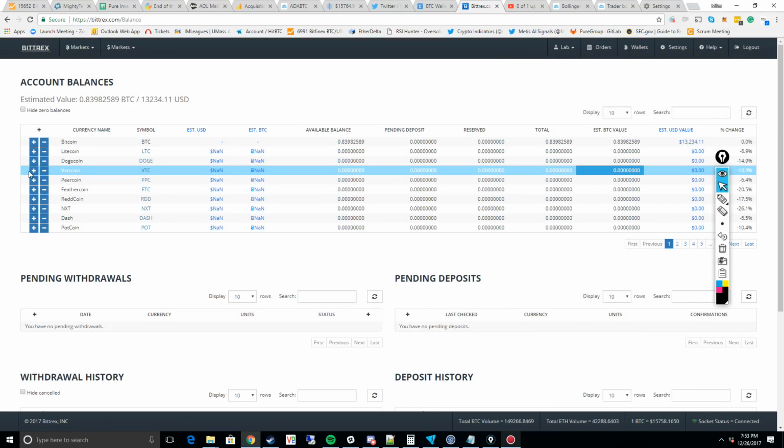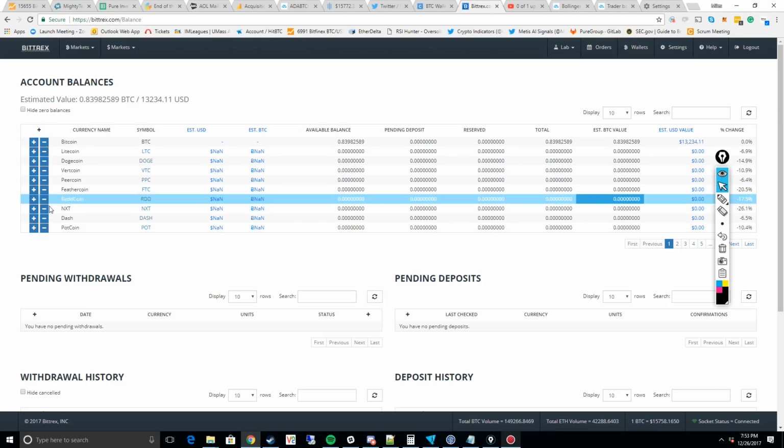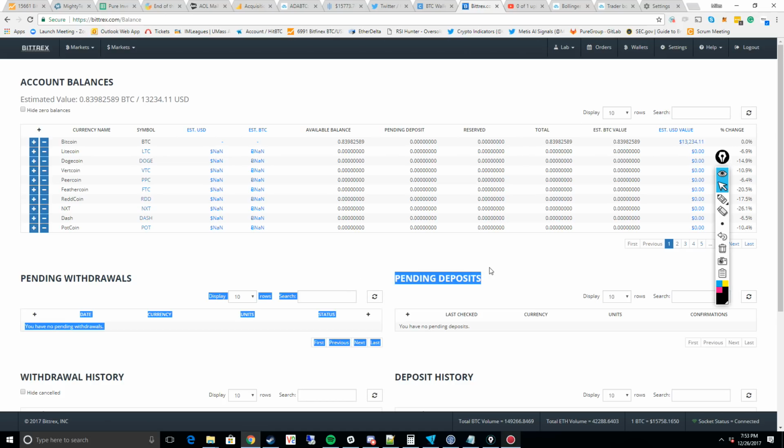You can also do this for many other coins. As you can see, there's all the deposit buttons and all the withdraw buttons. And you can see your pending withdrawals and pending deposits that still need confirmations, as well as your history, which I'm not going to scroll through for privacy issues.